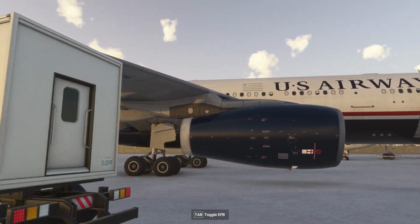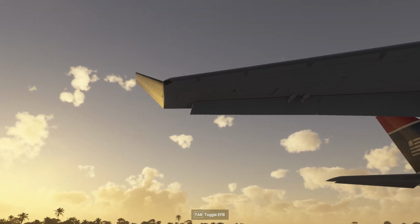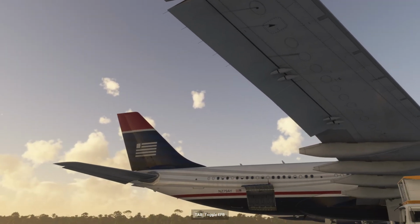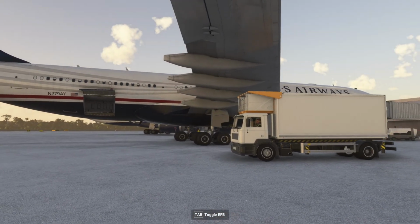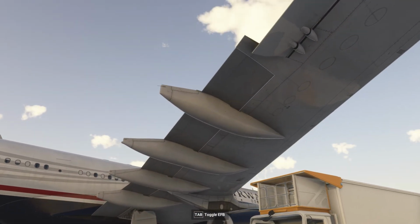If we had a solid sound pack or a Boris sound pack, could you imagine if we had a Boris sound pack for the 330? I would fly this so much more. Now, I don't think, have we flown the 200? I flew the 300. Is the sound any different or any better on the 200? I guess we're going to find out together.